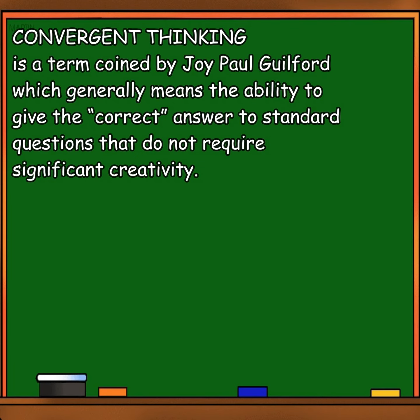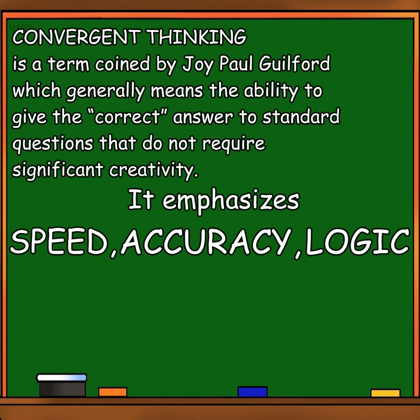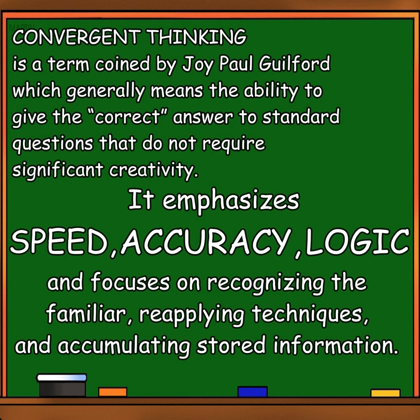Convergent thinking is a term coined by Joy Paul Guilford, which generally means the ability to give the correct answer to standard questions that do not require significant creativity. It emphasizes speed, accuracy, and logic and focuses on recognizing the familiar, reapplying techniques, and accumulating stored information. To simply say, convergent thinking works best in situations where a single best correct answer exists.